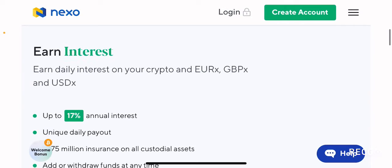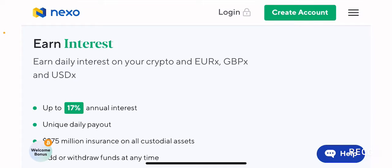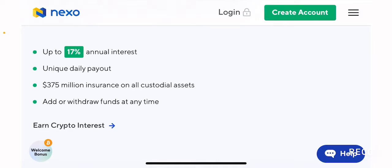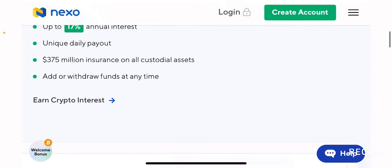You can earn interest if you don't want to borrow. You can earn interest by depositing your crypto. So earn daily interest on your crypto and EURX, GBPX, as well as USDX. So you can earn interest on a daily basis by depositing these cryptos, right? So earn up to 17% annual interest rate, with a unique daily payout. It's a very unique feature that they pay out daily, and about $375 million in insurance on all custodial assets.